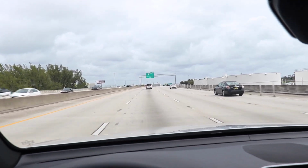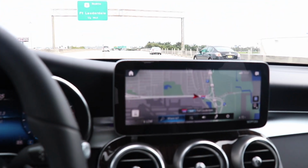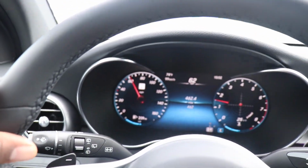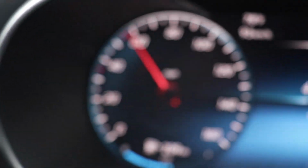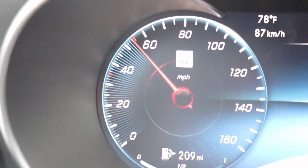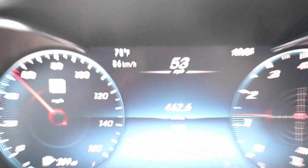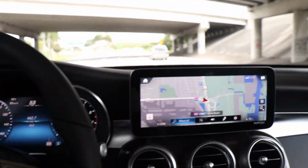Yeah, so on the road, this is where this car really performs, and there's a number of features that actually come alive once you're on the road. So for instance, in the dashboard, you do have a little gauge or a little reminder of what the speed limit is, which is really helpful, especially if you're not familiar with the roads, and it will tell you when the speed limit changes, and I really like that feature.